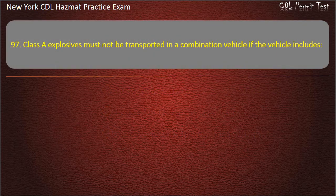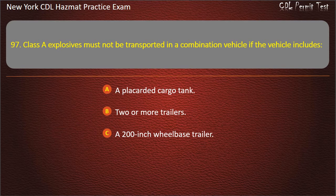Question 97. Class A explosives must not be transported in a combination vehicle if the vehicle includes a placarded cargo tank, two or more trailers, a 200-inch wheelbase trailer. Answer. A placarded cargo tank.